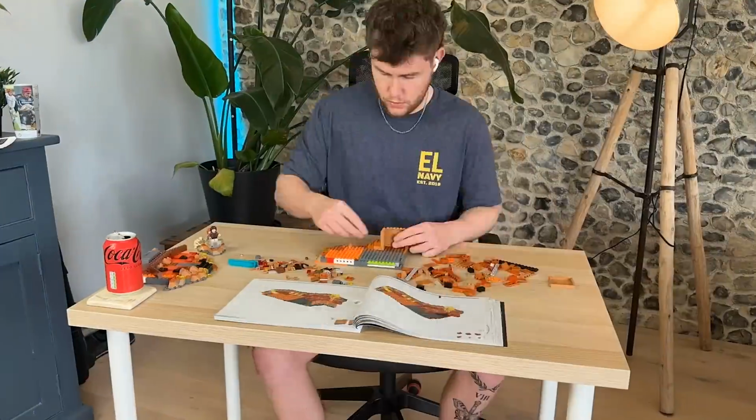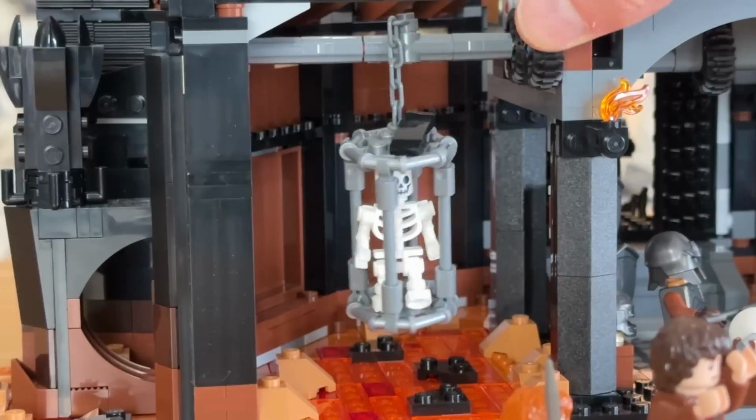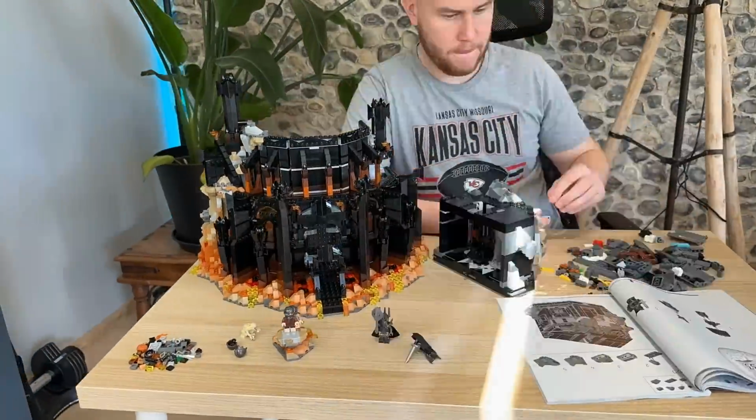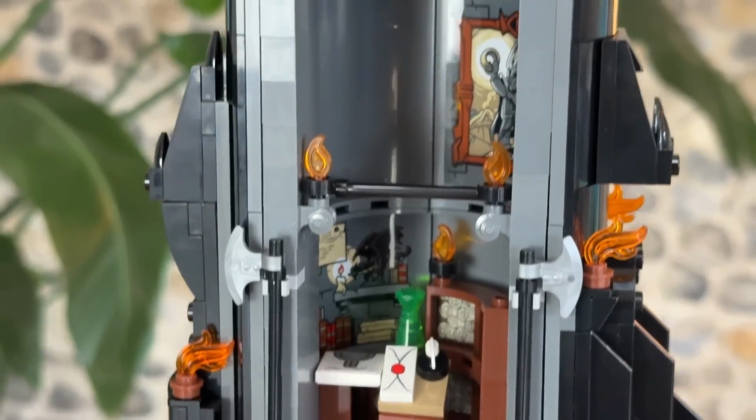Firstly, you build this giant base with the iconic black spires leading down into the lava. Inside, you'll find a large dungeon with a dead prisoner, with this big kitchen diner on the second floor with some cool Easter eggs, and then continuing up the spire, topping it off with the iconic eye, but flipping around to the inside, you'll find a throne room and a study.